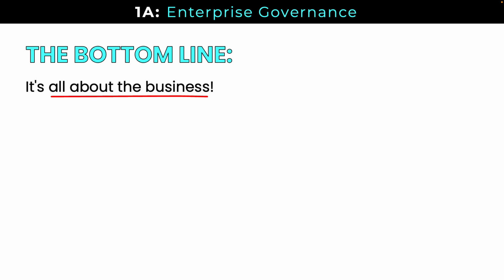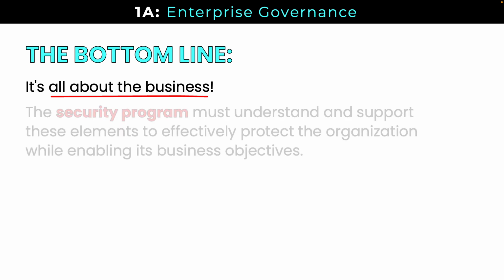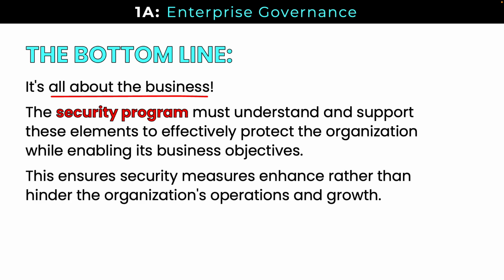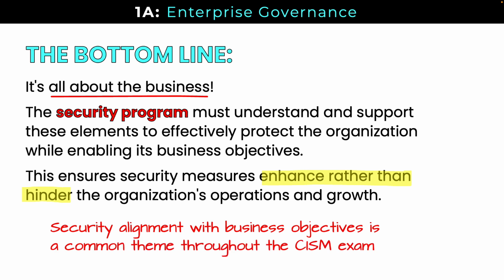Bottom line, for this exam, it's all about the business. You've got to always bear in mind the security business alignment. The security program is there to serve the business and to deliver value. So the security program has to understand and support the business objectives, and this ensures that security measures enhance rather than hinder the organization's operations and growth. If we find that security is hindering or preventing conduct of normal business, then it's not doing its job. Security alignment with business objectives is a common theme throughout the CISM exam, and you should always bear that very carefully in mind.